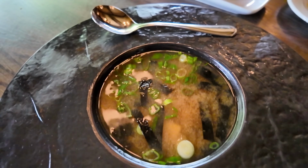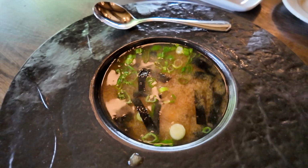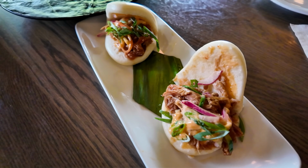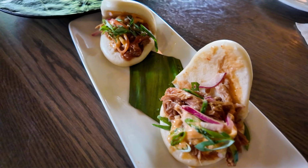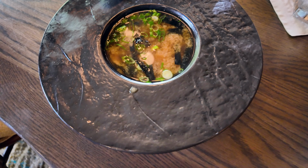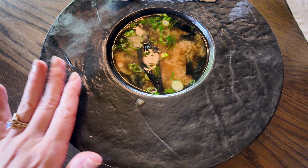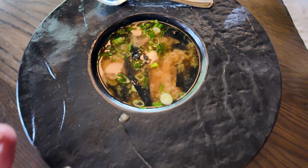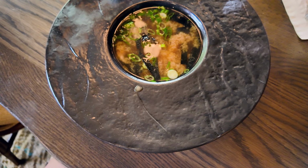And let's get started with these new appetizers. This is the seasonal soup, which happens to be the miso soup as of right now, for $9. And these are the bad boys I'm super pumped for. These are the bao buns. It's pulled pork, pickled vegetables, and sriracha aioli for $12. Okay, this is officially the fanciest miso soup I've ever been given. It brought on this hot lava rock, and it's actually warm to the touch. The colors of the green onions in there and the little seaweed look so beautiful.